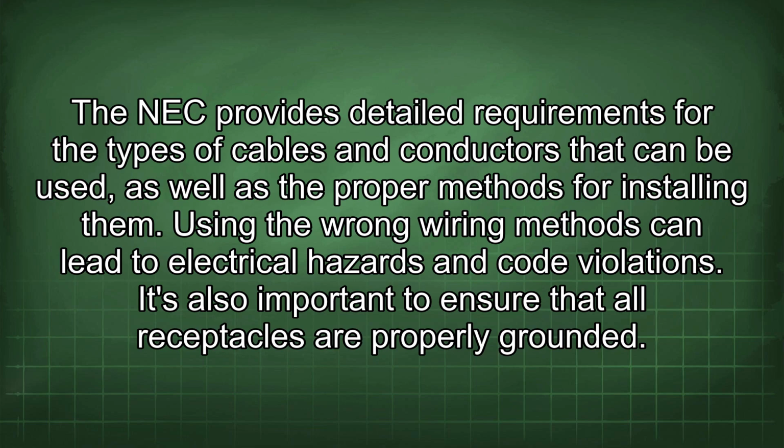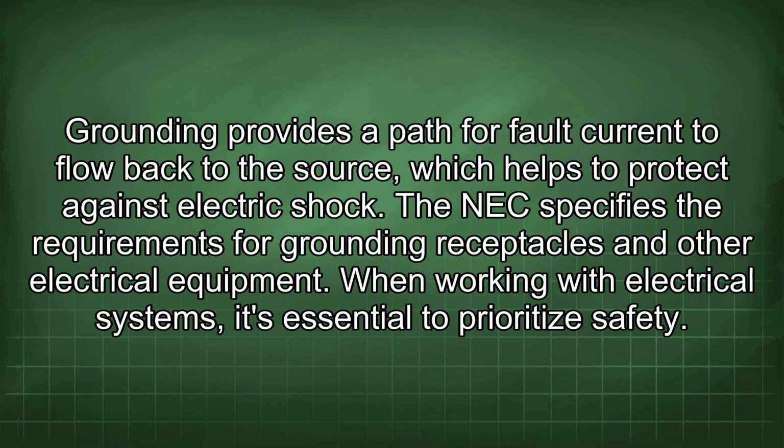It's also important to ensure that all receptacles are properly grounded. Grounding provides a path for fault current to flow back to the source, which helps to protect against electric shock. The NEC specifies the requirements for grounding receptacles and other electrical equipment.